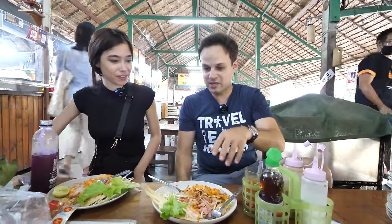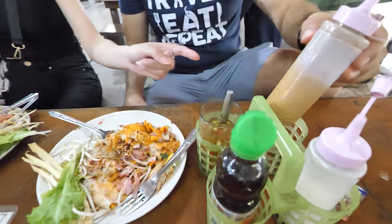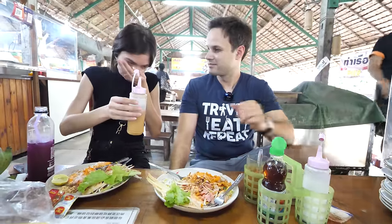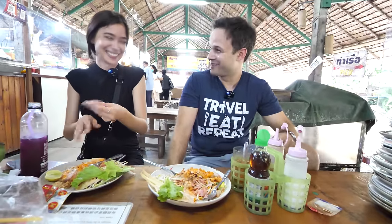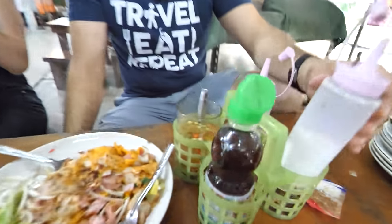Fresh. So each street style spot in Thailand usually has these four condiments, right? So what is it? We've got the vinegar chili. Yeah, the vinegar chili. You got the fish sauce. You've got, what is that? That's a new one, isn't it? Pepper powder? Sorry, I have no idea. Yeah, chili. Okay, that went right into my nose. Careful, I know it's gonna be spicy. Yeah. And sugar.